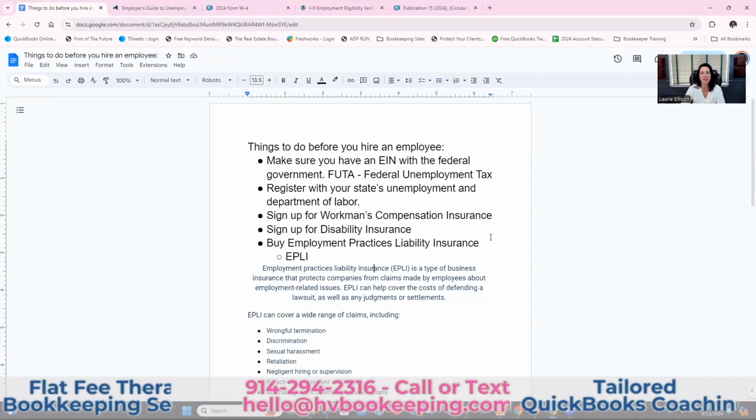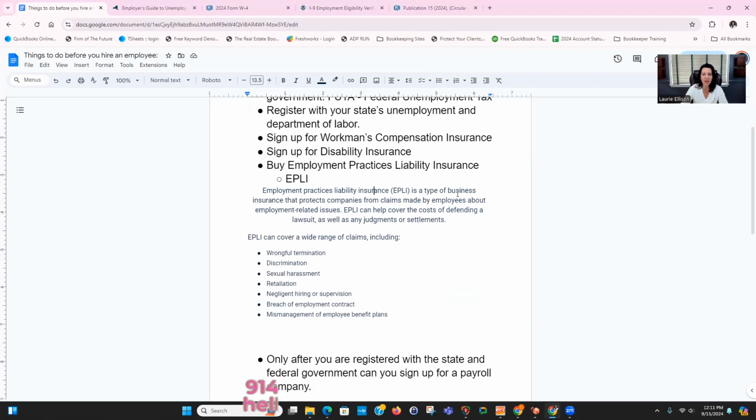Except for this video. So EPLI, Employment Practices Liability Insurance. The rate, all of these insurances, will be based on your revenue and how much you have in wages. So it goes up as your practice gets bigger, or if you're just steady and it's one person, it'll be steady. It's kind of like auto insurance, where the price of your car and these different things affect the rate. And I pulled from Google what it covers.